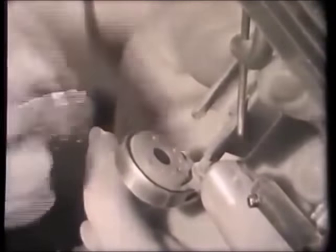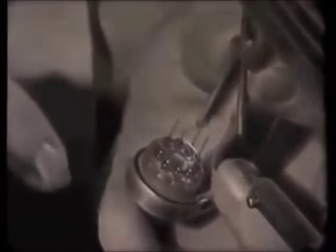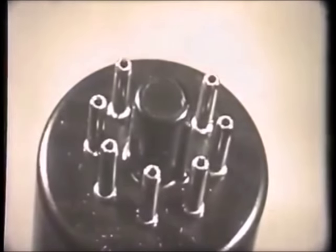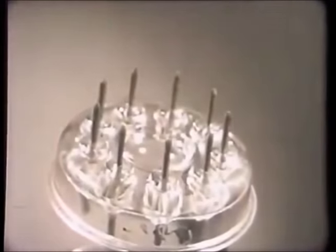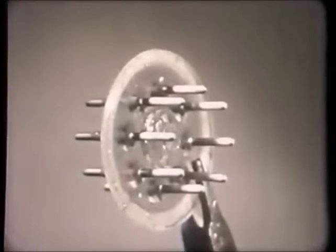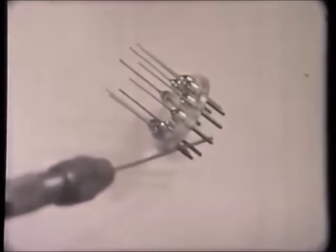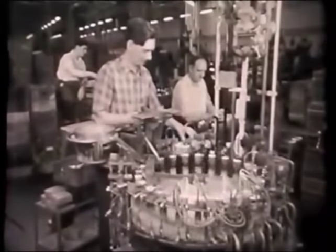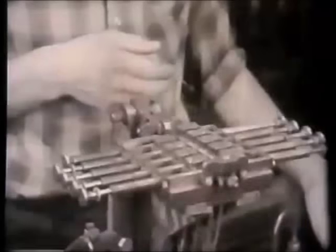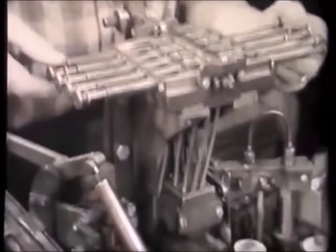The cage assembly is now ready to be welded to a base. This is the part of the valve which will later be plugged into a valve socket. Many types of base are made, but the modern glass base is now the most widely used. It consists of a circular glass pressing through which pass the metal pins which will be used later for the electrical connections. The bases are made on this type of machine, the pins being automatically fed from a hopper into the molding head.